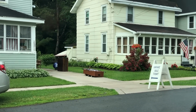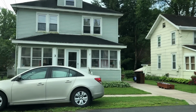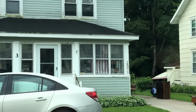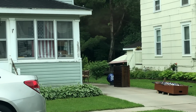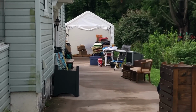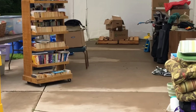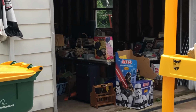Okay, here we are at our first sale, and one good thing I like about it is a nice old house outside, and it looks like it's filled with lots of stuff inside. And right there you could see a Bud Light sign, so who knows what's around that corner. Hopefully some treasures. Looks like they're just starting to lay stuff out here. Oh, good. A lot more stuff over there.